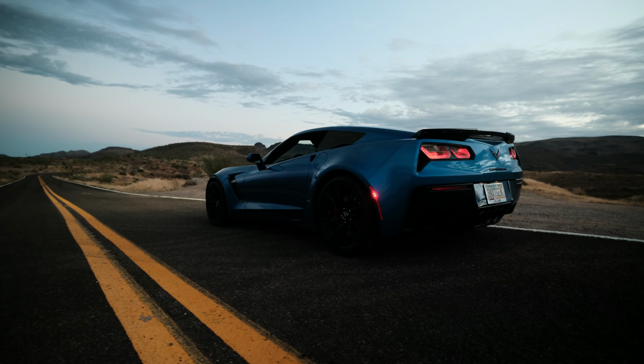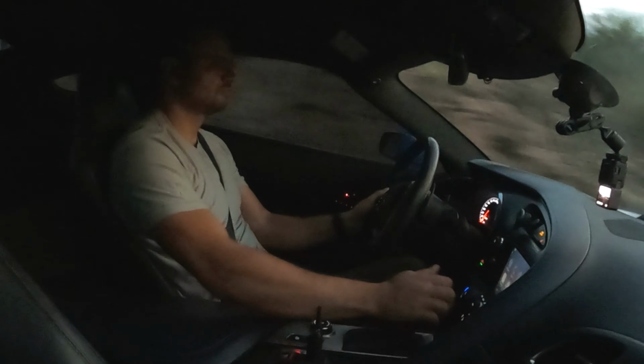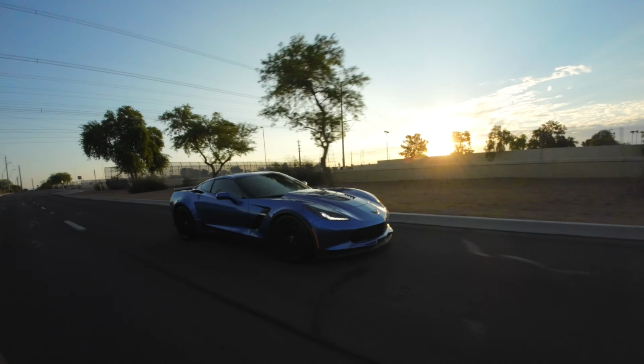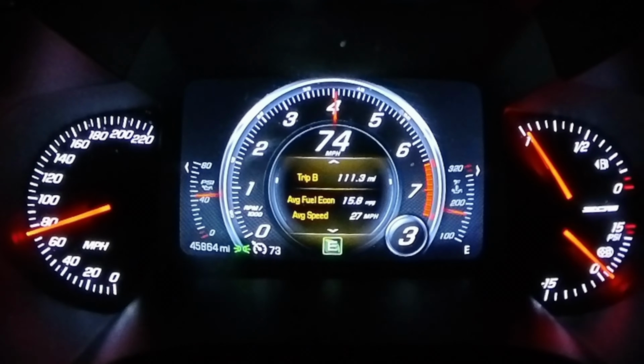650 horsepower is a massive amount of grunt. It's way more power than anybody needs, but the number has become commonplace nowadays because of so many powerful cars that are out there. So what does it actually feel like?